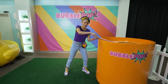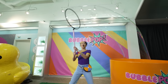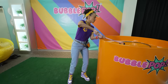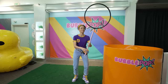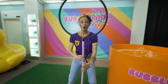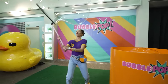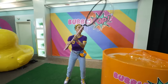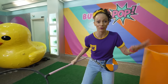All right, I'm gonna do another arch. Ready? 3, 2, 1. Arch! I wonder what else I can do with this big bubble wand. Whoa, look! It looks like a magnifying glass. Hello! Whoa! Did you see that one? Oh, that one popped really fast. Whoa, that one popped fast too. I wonder if I can make one that will stay and float a little bit.